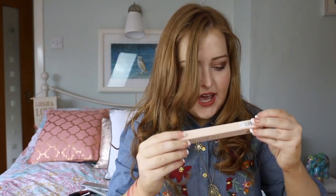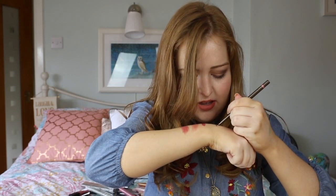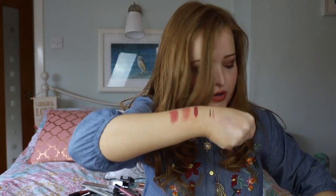I then got a lip liner, and this is in the shade Naked, and this is a very nice, soft, natural pink colour, and it's nice for everyday wear again. I really like the colour of that, and it's got a nice creamy finish to it.